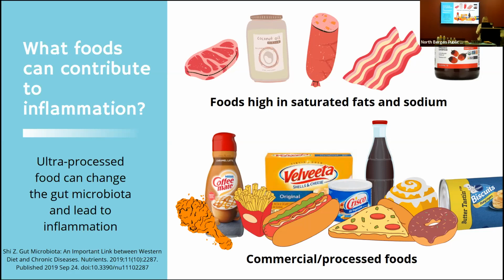Other potentially inflammatory foods which can contain a lot of sodium and fat are our commercial and processed foods. So donuts, ready-made biscuits, cakes and pies, coffee creamer does have saturated fat. Another thing to consider, I mentioned before, how much are we using? So a serving of coffee creamer might be 1 gram, but is it 1 gram per tablespoon? How many tablespoons are we using? So we'll get into more detail about saturated fat now.